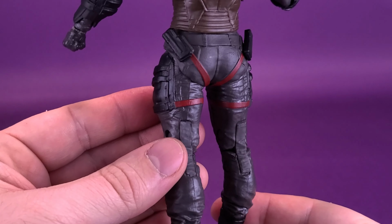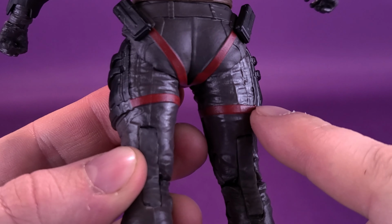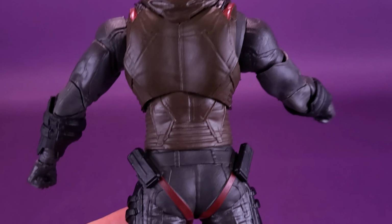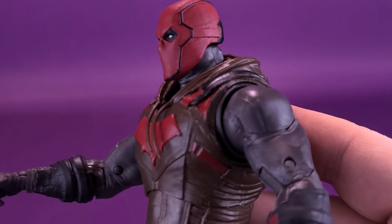The coloring, again, is good on this guy, making use of the darker gunmetal gray we mentioned already, some nice little straps of burgundy red, which happens to match the same color that he used also for the tops of his shoulders and the hood as well.